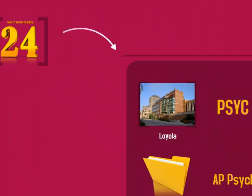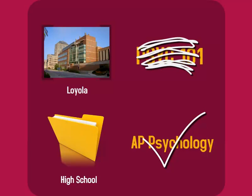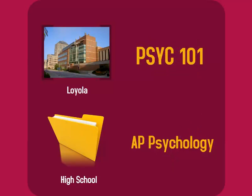When going through the registration process, it's helpful to keep in mind that students at Loyola cannot receive credit for the same course twice. So here's an example. If you accept that AP Psychology credit you earned your junior year of high school, you won't be able to take Psychology 101 again at Loyola. That's why you may need to change your schedule or deny your AP, IB, and CLEP credits once you receive your test scores in July.